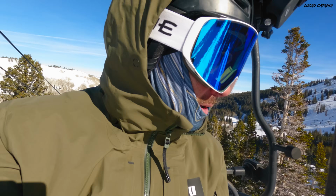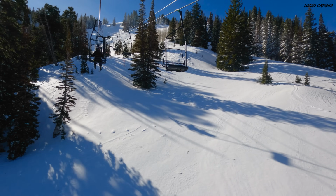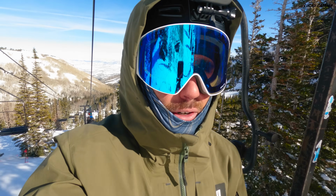But we're up here. Dude, it doesn't look bad. Little wind blown, kind of like a crust. We're just gonna have fun. I'm gonna take it a little easy because I'm just not 100%, but Powell waits for no one.